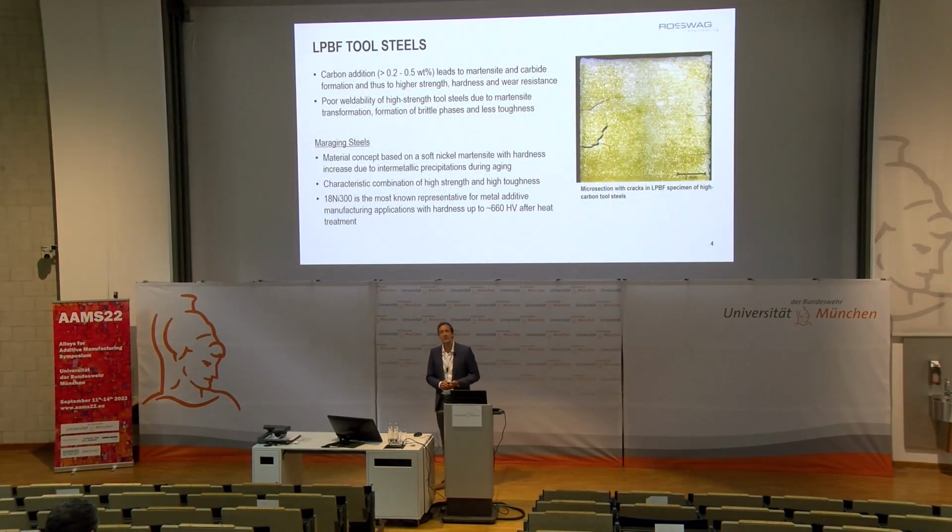And now back to the presenting topic. I will talk today about the area of LPBF tool steels. And as all of you may know, the carbon addition to steel has some benefits when it comes to the mechanical properties, but also of course some disadvantages when it comes to the processability. We can clearly see in the picture on the right side that there are some pretty big cracks on a ledeburitic steel we tested in-house, and it has a carbon content of around 1.3 weight%.